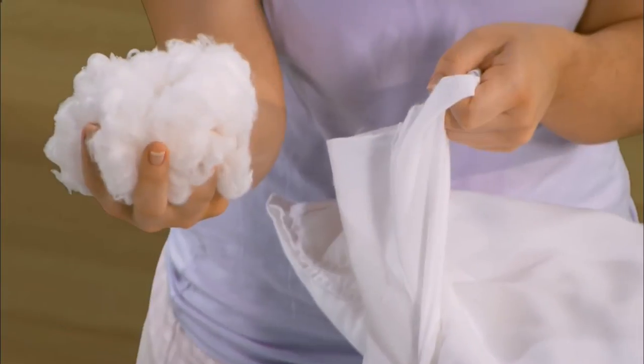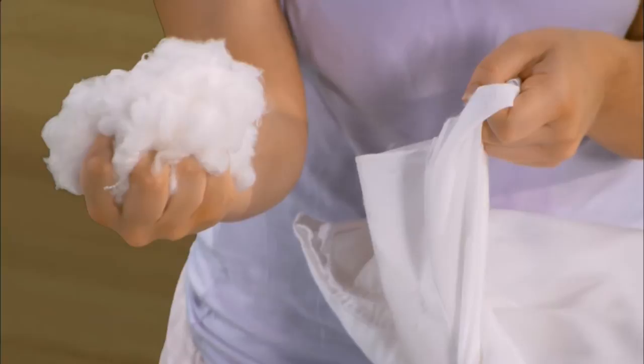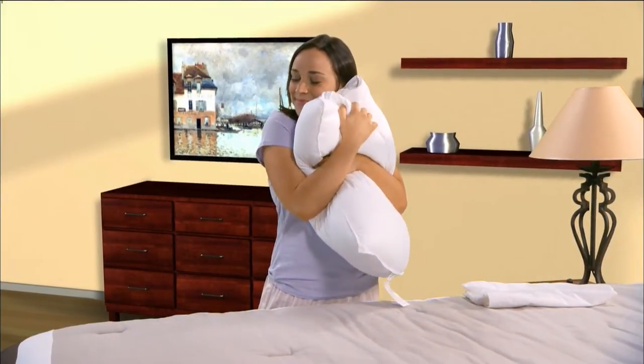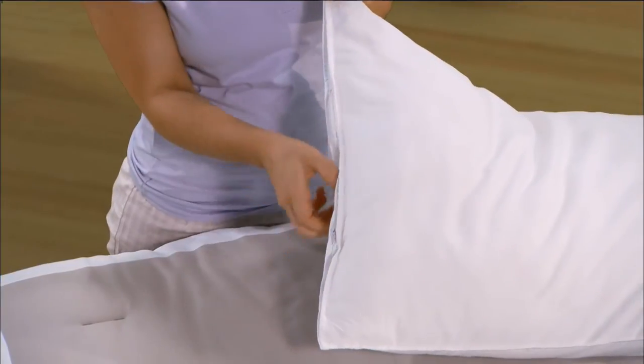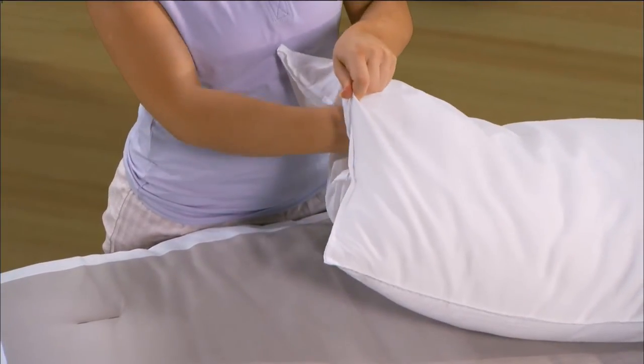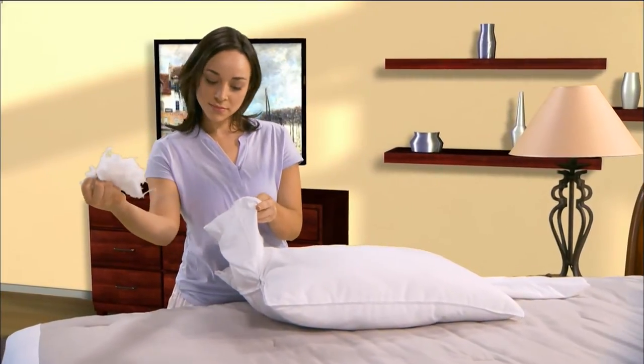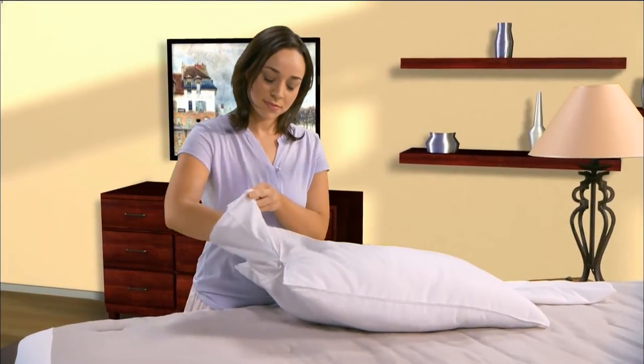The luxury pillow contains extra, specially developed microfiber filling, which makes the pillow super soft and fluffy. Each luxury pillow also has a unique zipper closure, which allows you to easily adjust the pillow to your own comfort level by changing the amount of microfiber filling.